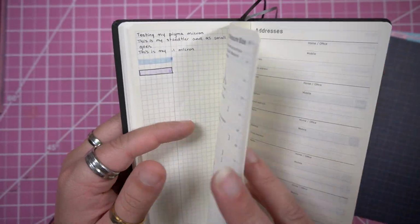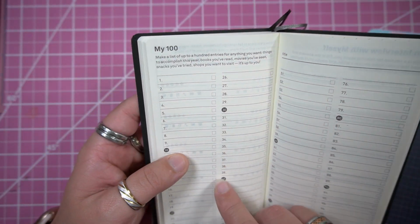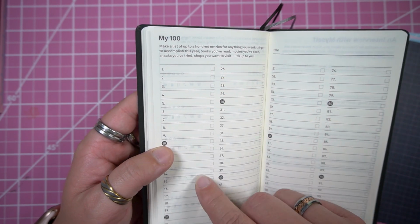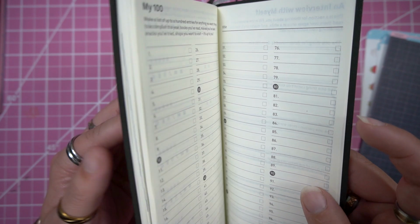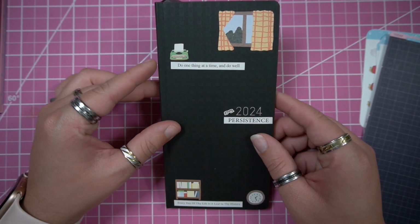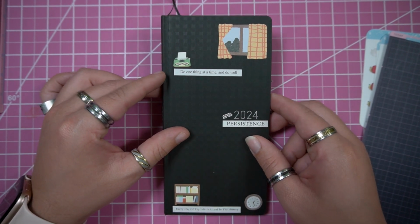And then of course you are over here tracking your things like your favorites and then your 100s list. I'm just going to do all my media here. So like books that I read, movies that I watched, TV shows that I enjoyed, that's all going here. So I want to keep this as functional, as easy to manage on a daily basis as possible.